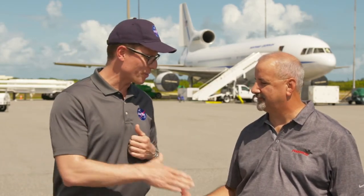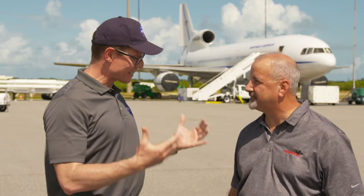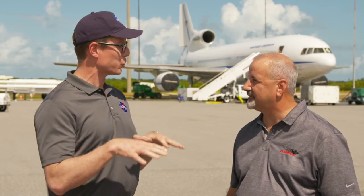Thank you, and hi everyone. We're here at the skid strip at the Cape Canaveral Air Force Station in Florida, and I'm joined by Phil Joyce, Vice President of Space Launch with Northrop Grumman. Behind us is the Stargazer and the Icon spacecraft. It's an exciting time to be here. It is launch day, 2 years in the making. How are you feeling personally about that?